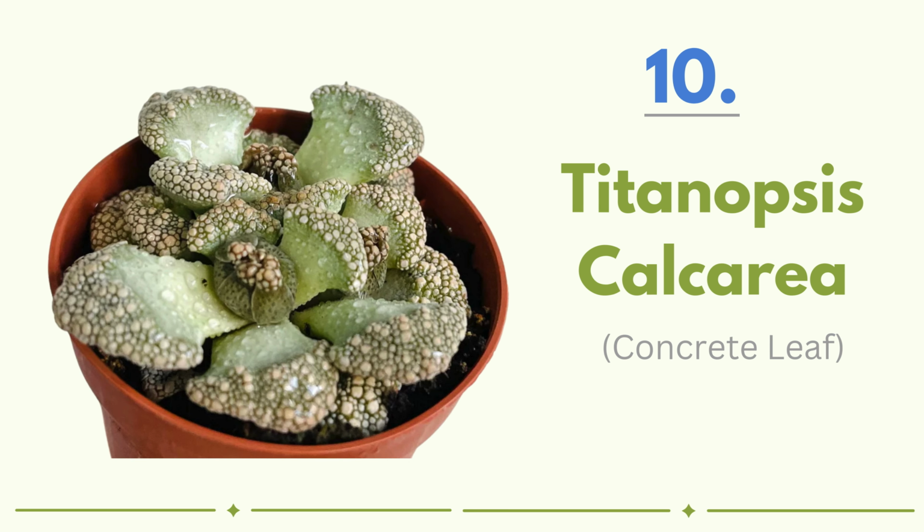Titanopsis Calcarea is the ultimate fake rock of the succulent world, with leaf tips that look like they have been carved straight out of limestone. Those rough, bumpy surfaces are not just for looks, they reflect harsh sunlight and help the plant survive in dry, rocky deserts where rain is rare. In your home, it only needs watering every 2 to 3 weeks during warm months and hardly at all in winter, making it a stress-free plant for anyone who tends to overcare.